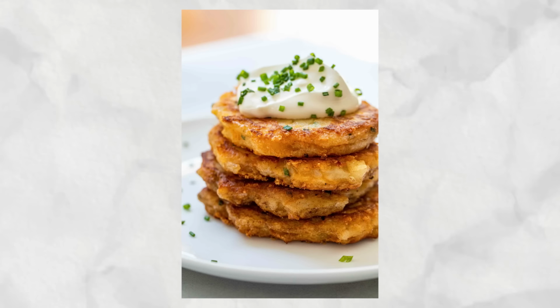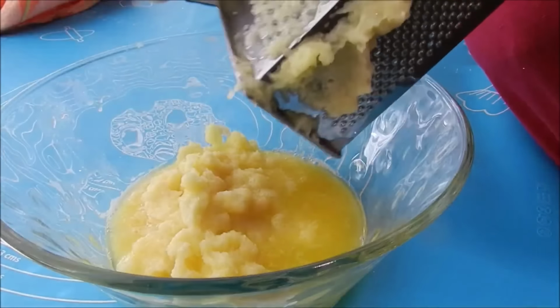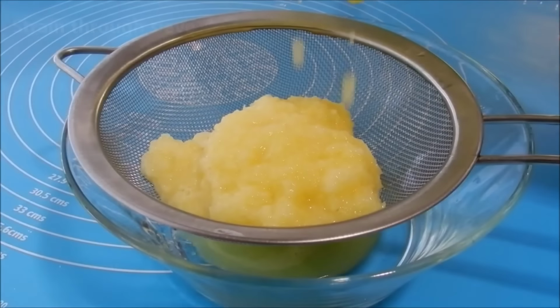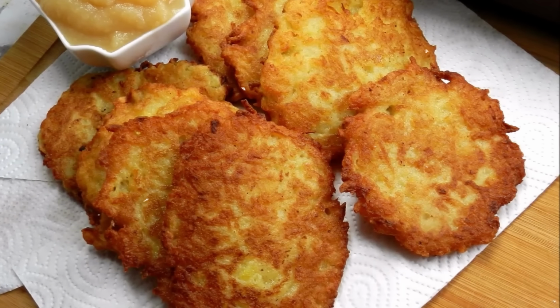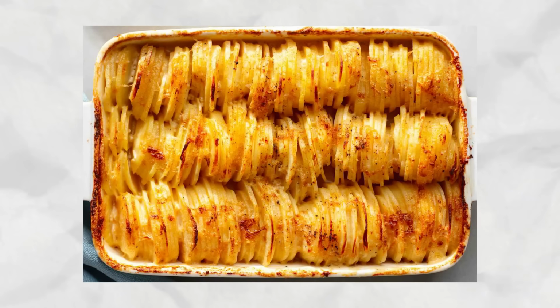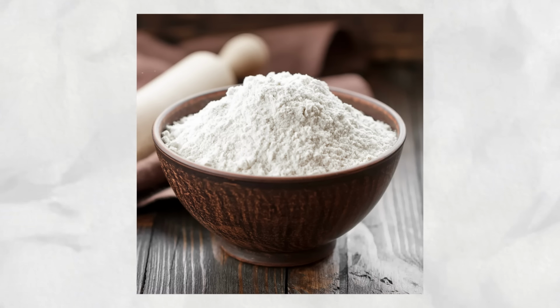Get ready to be amazed. Potato pancakes, yes, potato. They are the definition of taking something as simple as a potato and making it into something crispy and golden, a true masterpiece. There were a lot of potato-based dishes in this video, and here's why. Potatoes were widely available during tough times since they were quite easy to grow and distribute. Flour, on the other hand, was not.